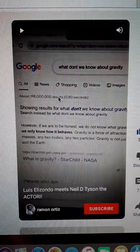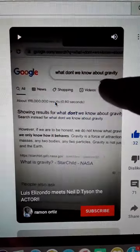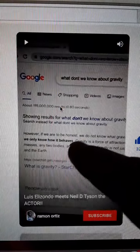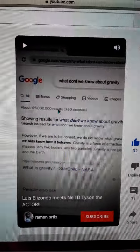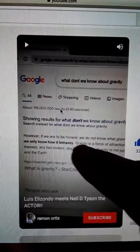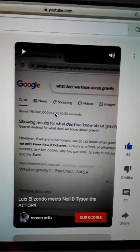Now right here you can see on Google I would type in what don't we know about gravity. And every time it would come up: "However, if we are to be honest, we don't know what gravity is itself in any fundamental way. And then we only know how it behaves." Now they're just saying gravity is a force. They're just putting in all this here, in that first sentence.